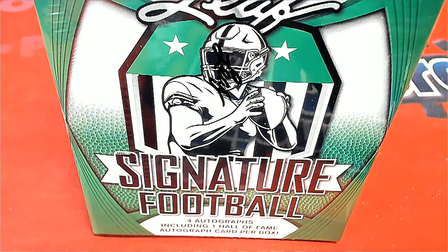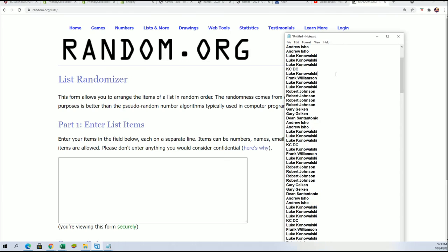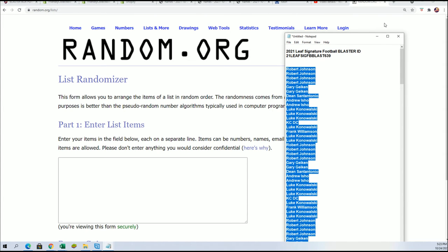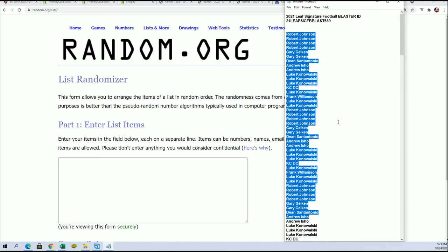All right, good luck, everybody. We are looking for some treasure around here. We're going to find some in this signature football. Let's start at the random here and see what we can get. Everybody's going to get their checklist players.